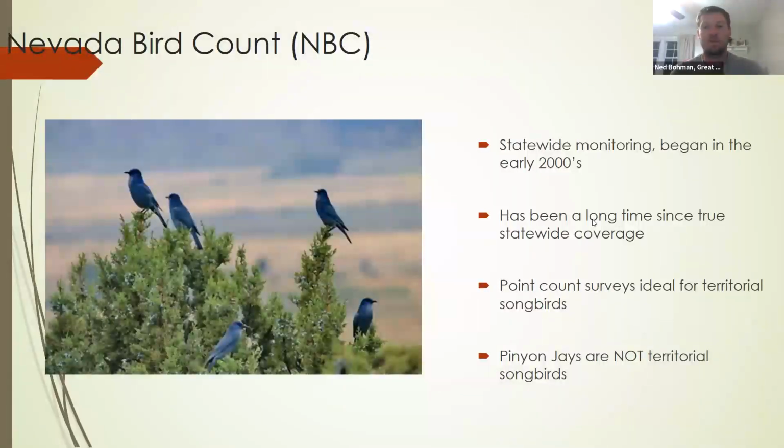So our Nevada bird count program is a statewide monitoring program that began in the early 2000s, shortly after the Nevada Breeding Bird Atlas. It's been a long time since we've had true statewide coverage. We've had a number of contracts in various parts of the state, but true statewide coverage, it's been a long time since that has happened. But the early data has informed a lot of our knowledge about pinyon jays in Nevada.